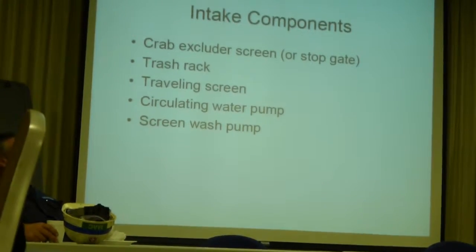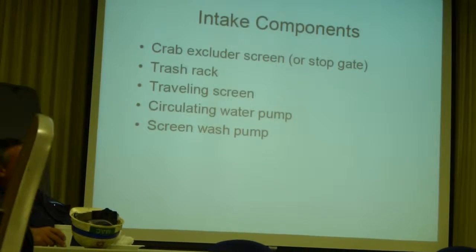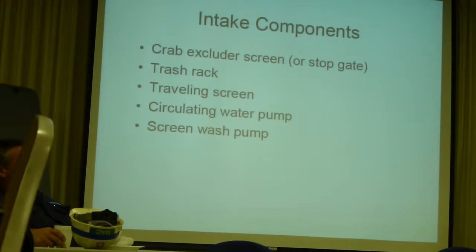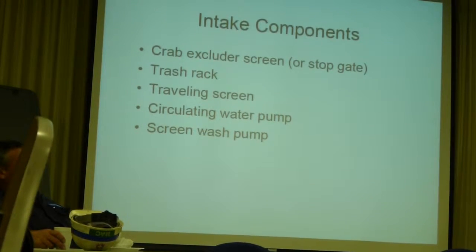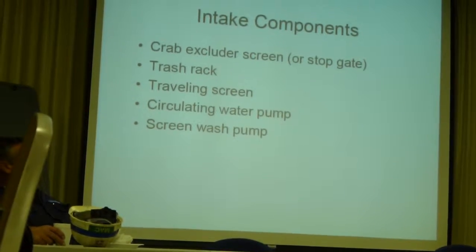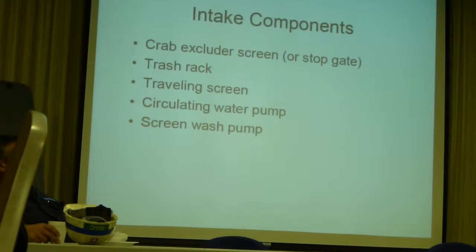After that, we have a traveling water screen, and that filters out basically mussels and fish, seaweed. That's a moving screen. It goes up and down, and as it comes up, there are water jets that come off the screen, and all the debris is collected and falls out to the discharge channel.